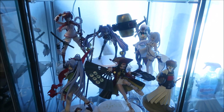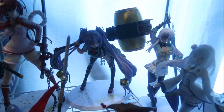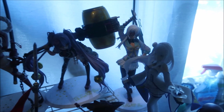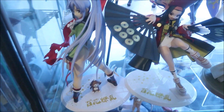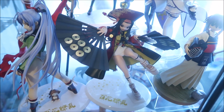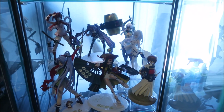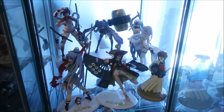I had to move two other figures to get her out of there. But there's the Jubei, there's the Naoe Kanatsugu, and that's the Gisen. And then this is the Goto Matabe, and there's the Yukimura Sanada. Cool. There you go. I was able to fit them all in there, and they look great. I'm pretty happy.